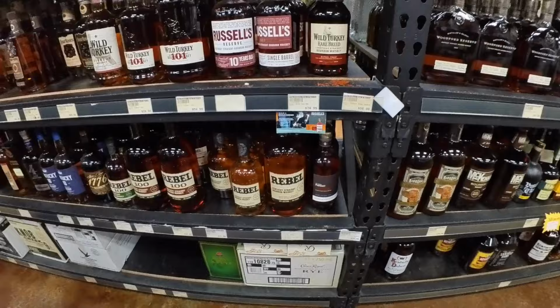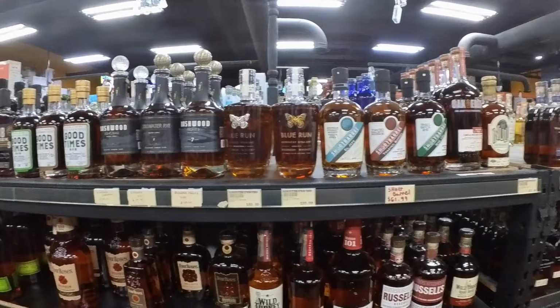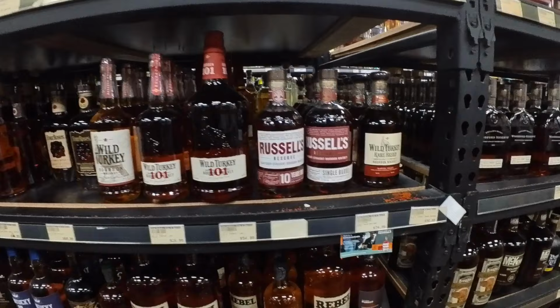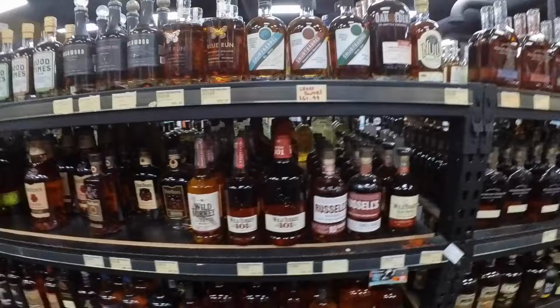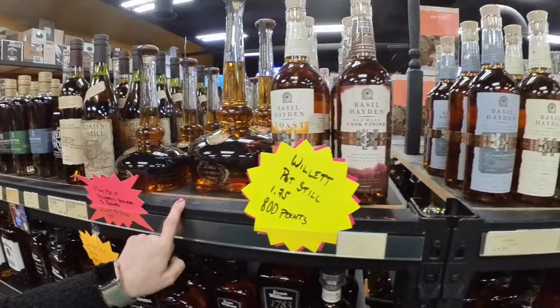That's a good price on the Pursuit United. $59.99. Old Scout, ever seen that? We have a great selection here, to be honest. Blue Run at 100. That Russell single barrel is a little expensive for my taste. Everybody says this is really bad, but they sure do have a big one. Yeah, it's terrible. I don't like the Hayden Toast either. Joseph Magnus says cigar blend, no.